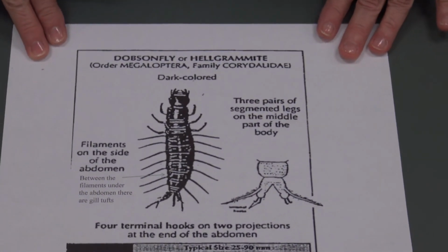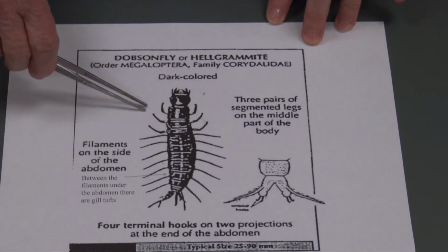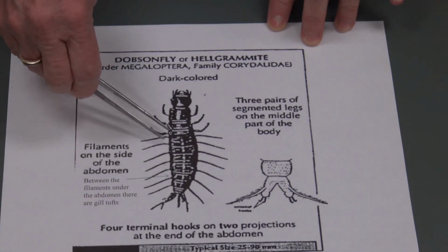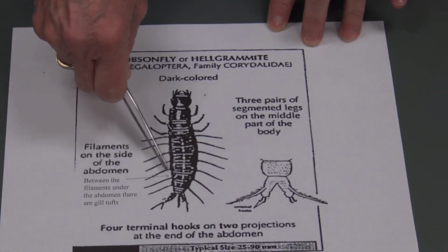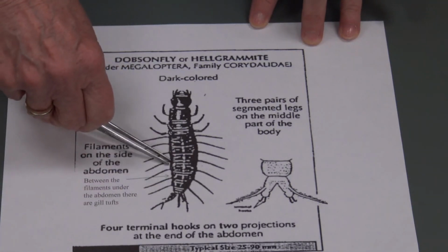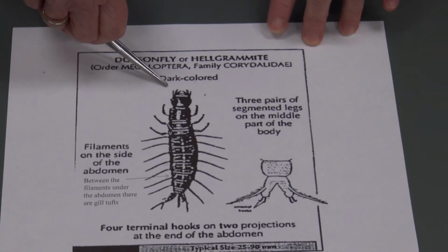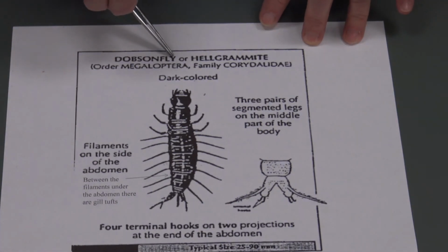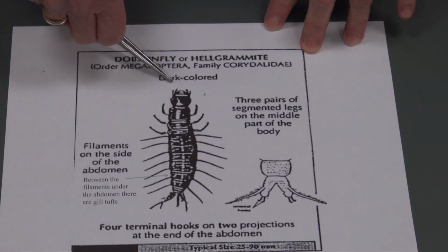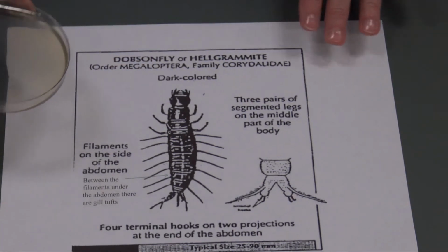This one is called a Helgamite. He has three pairs of legs, these filaments along the side. Underneath, if you turn them over, you can see the gill tufts on his bottom side. And they also have little pinchers here on the front. They are very predaceous. That means they eat other insects. And they're very aggressive. They will try to turn around and pinch you or bite you if they get a chance.